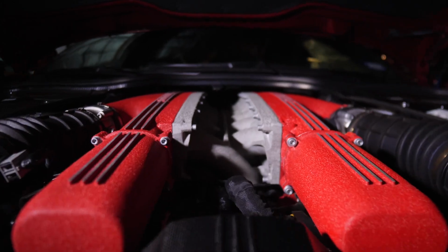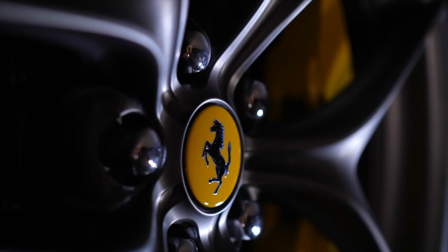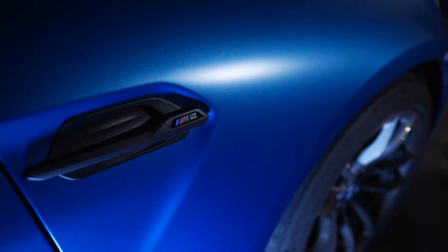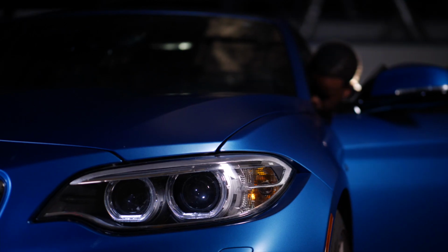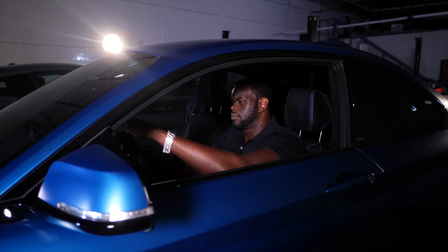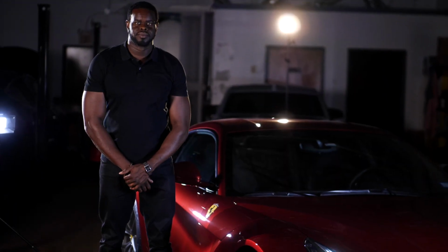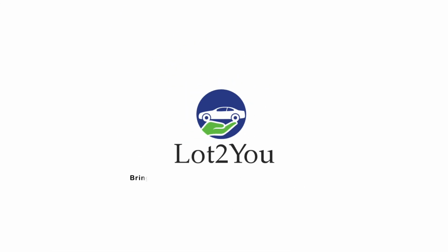Guys, today we're going to talk about the virtual deal, the easy buy button on Lot2You. My name is Eddie Green, founder of Lot2You.com.